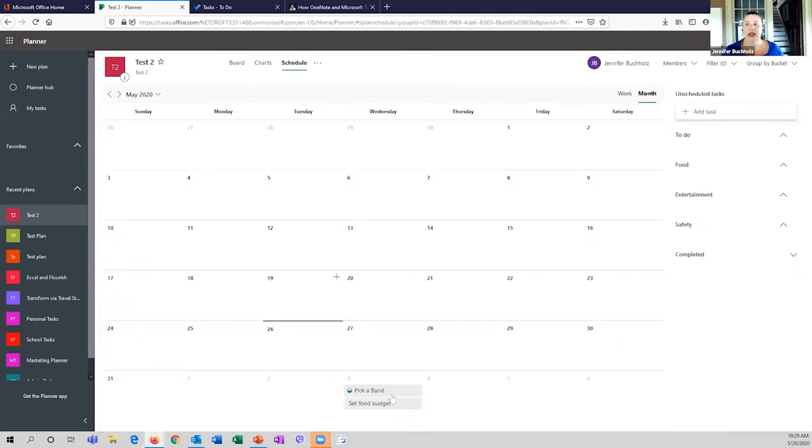And you can look at a schedule and see on the calendar what's coming up next too. So if you're trying to run some sort of collaborative project and everybody has different moving pieces, I highly recommend starting with Planner. But Microsoft has other tools that they've built in.